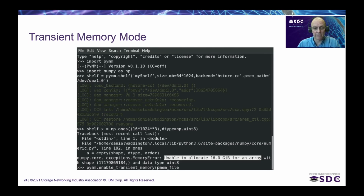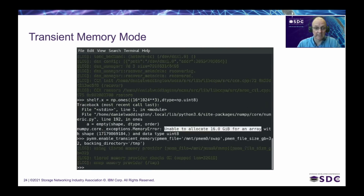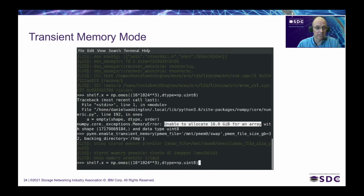So PyMM has a feature called Transient Memory, which allows you to use persistent memory and/or backing store to increase the available memory for right hand side evaluation. So in this example we're going to use both persistent memory and the backing file. Here you can see I'm using /mnt/pmem0/swap. Remember, this is FSDAX, so that's the name of a file on the persistent memory.